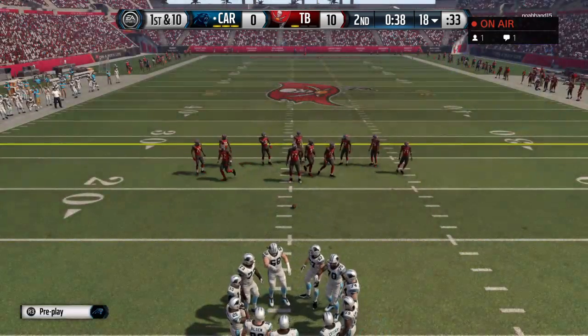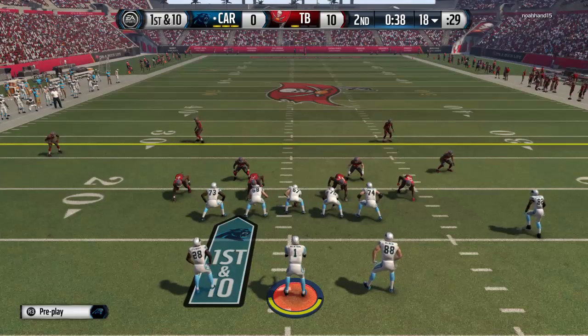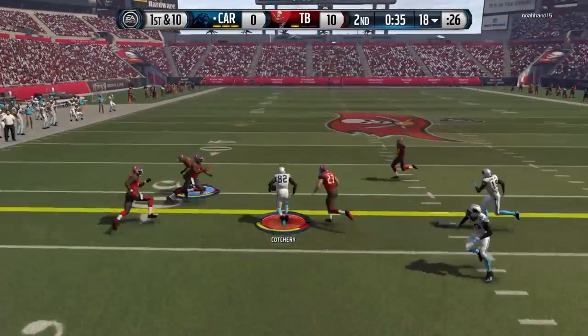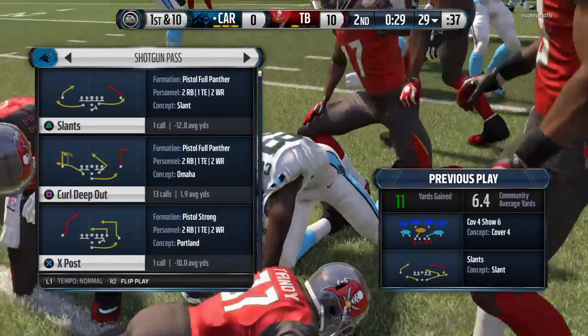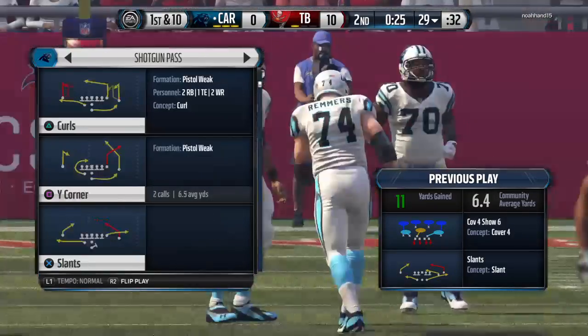Yeah, listen, I know they're going to be motivated because after they turned the football over last time, the coaches took them to the sideline and just gave them heck, that's for sure. That's a good way of seeing it. So motivation, can't make those kind of mistakes. You've got to go out there and be much better. Cotchery's tackled down at the 29. That's his 3rd catch of the day.